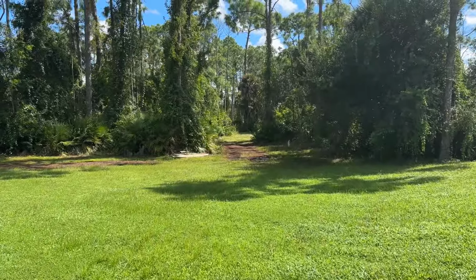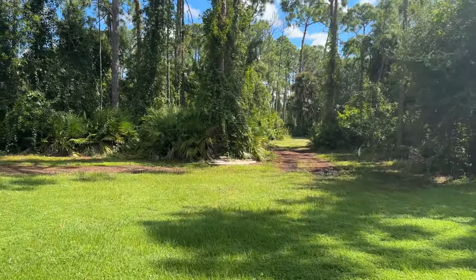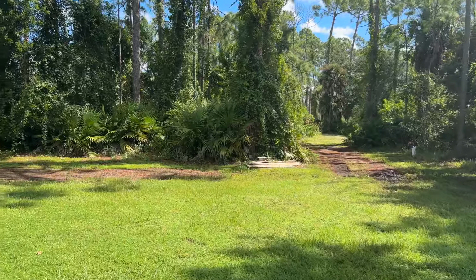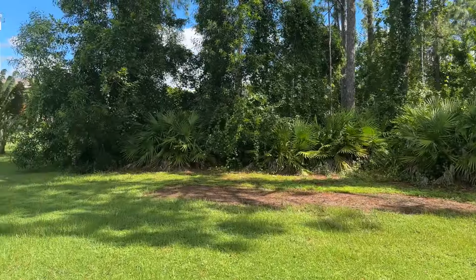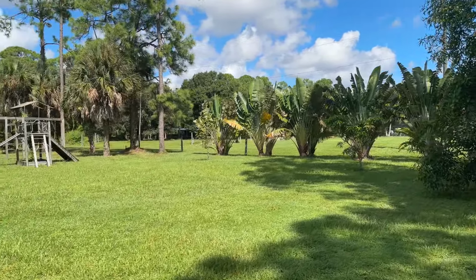And here's something I want to point out. There's another road back here that leads out to the main area. So this is another entry exit point for your property. In the front, there's two. And here in the back, you've got another little road that can take you out to the main area.